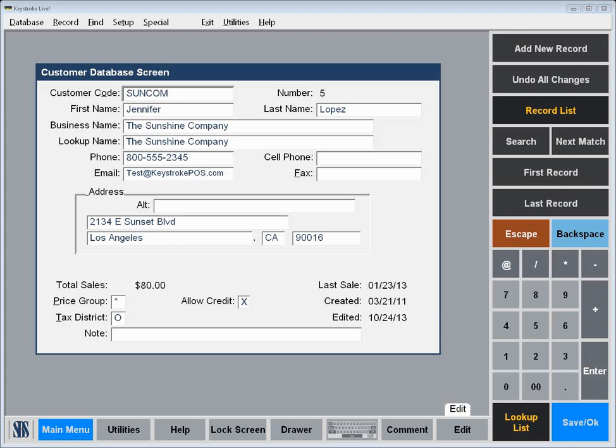They can have Keystroke at the main store, and they can have Express at store 1 and 2, and Keystroke Advanced POS at store 3. But at the main store, you can't have one register running Keystroke Advanced and 3 registers running Keystroke Express. So will the extract and merge work in that case? Could you repeat that? Will the extract and merge work in that case? Yes, it will. What about the inventory update? The inventory update will work as well. The file structures are basically the same.